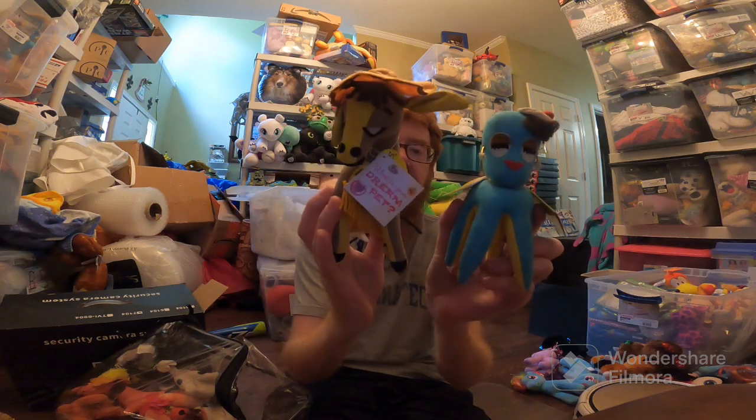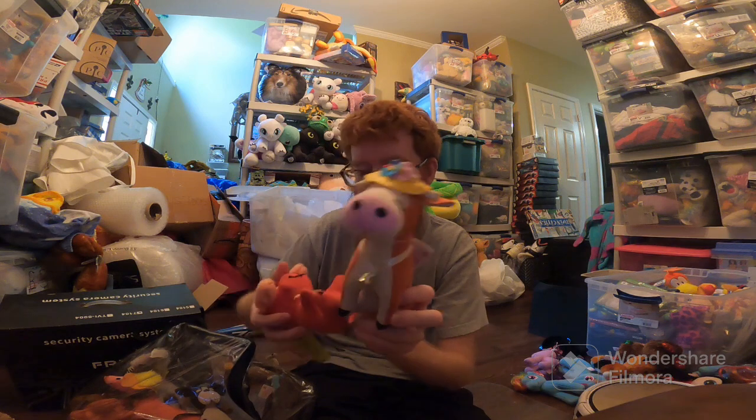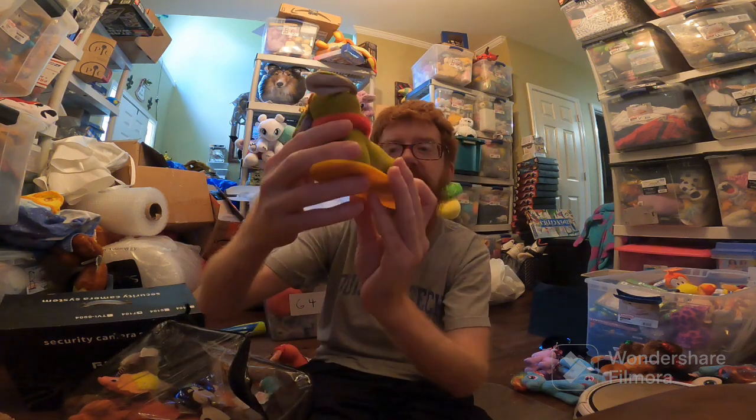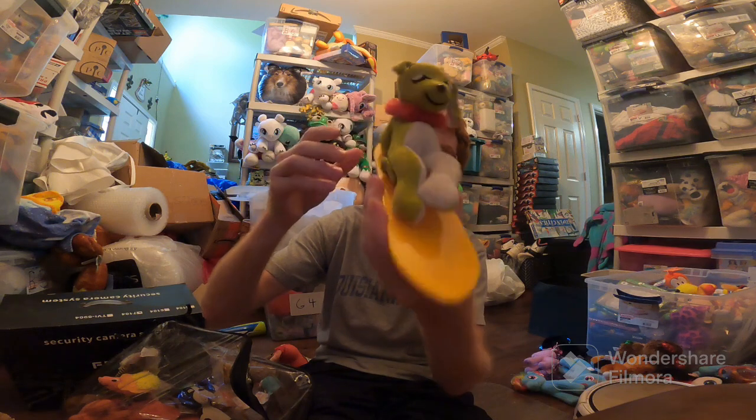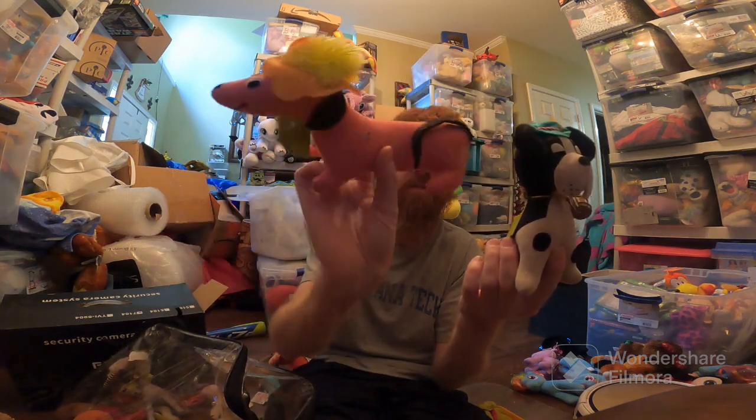A little donkey. None of these are super valuable from what my research showed. I think some of the valuable ones are like the reindeer and ones like that. I don't think I have any of those. But there's a dog, a cow. But overall, pretty good. There's a little surfing, or a surfboard, I guess, dog. For $750 though, I'm pretty sure y'all would have picked them up as well. But these are all the ones. These like a wiener dog, and that does have some holes in it. You can see the holes in it.